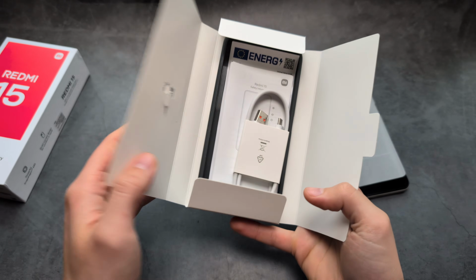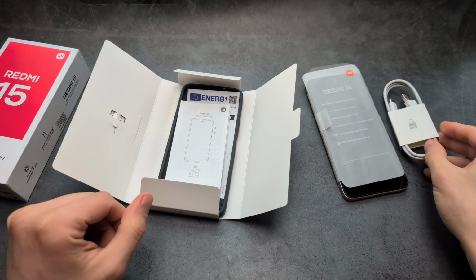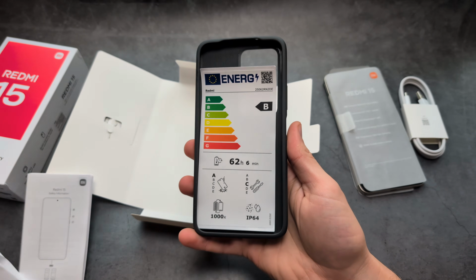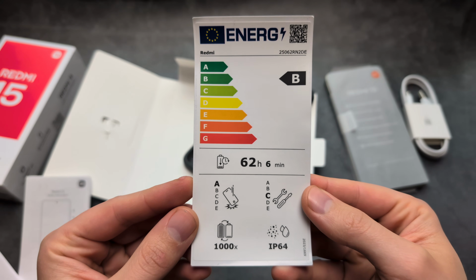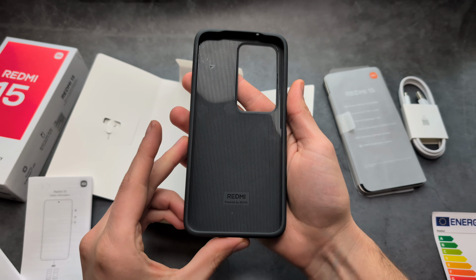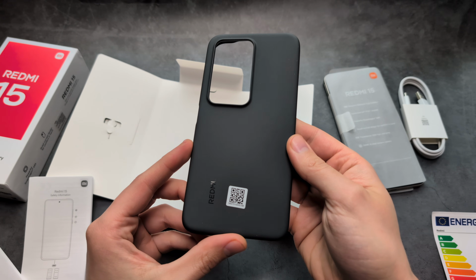First, your SIM ejector pin over here. Also your Type-C charger cable. Unfortunately, inside the box we do not get the charger itself. Also a bunch of manuals here. You can see basically the specs rated by European standards here. You see the battery life is absolutely insane. And best of all, we even get a free case with this phone. The case quality is actually very impressive, and it feels very premium indeed.